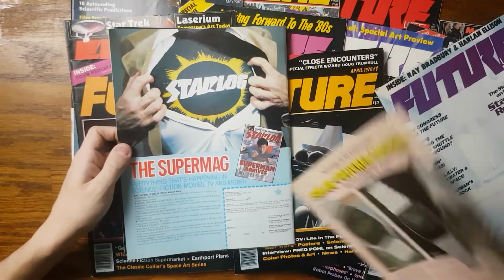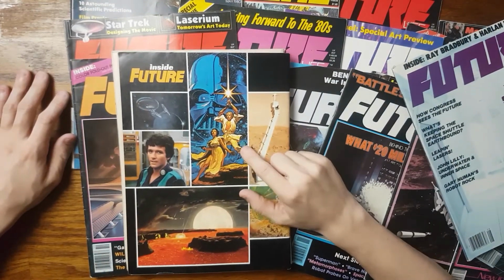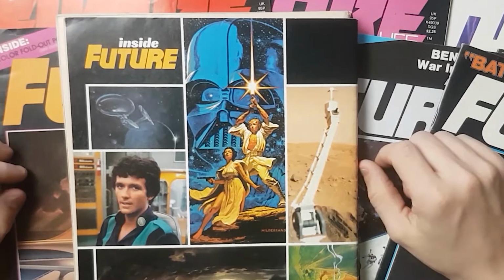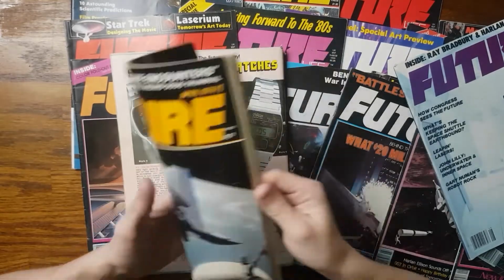Actually, I should look at all the backs now. Solar powered watches. That's cool. That Star Wars picture, I wonder if that's concept art, because that doesn't even look like the actors, although you can tell who it's supposed to be. Actually, I wonder if there's more on the inside.